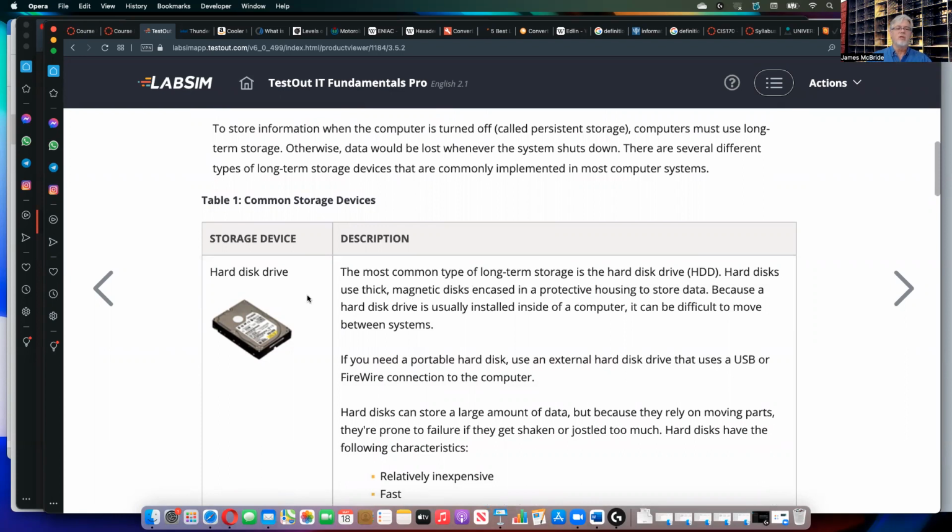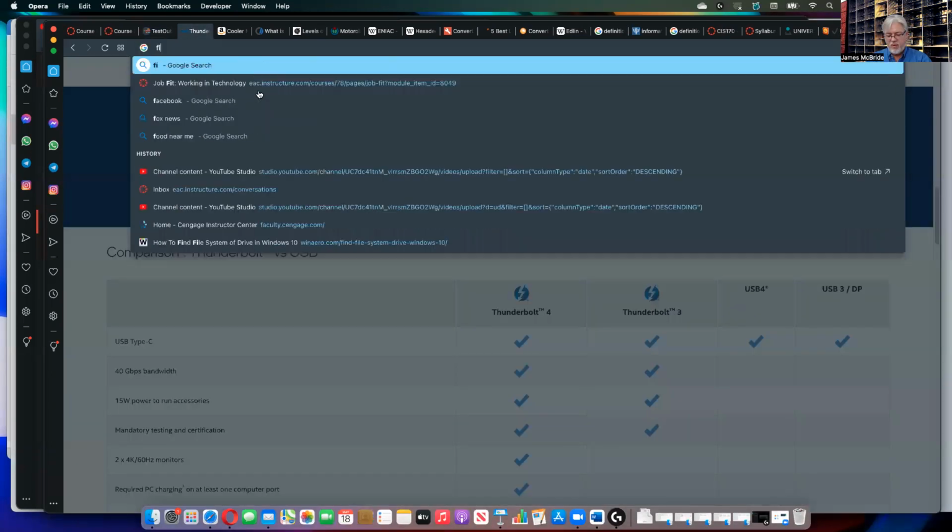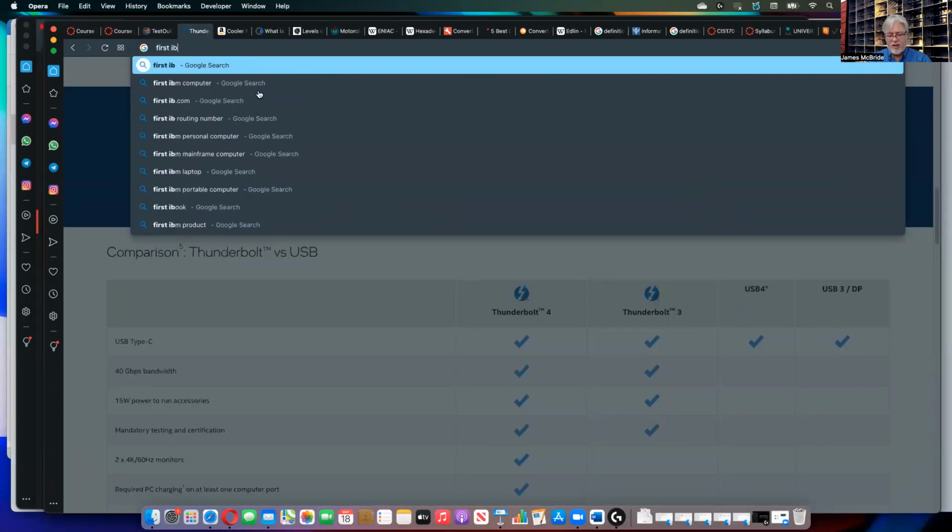The old school is hard disk drive. That's why they're so much cheaper, because this has been around for a very long time. Let me see if I can find a first IBM. IBM wasn't necessarily the first to make the hard drive.